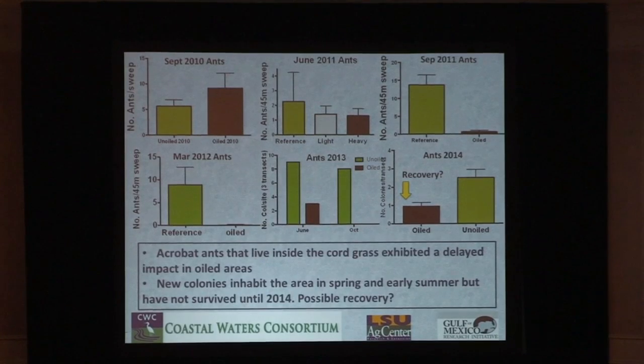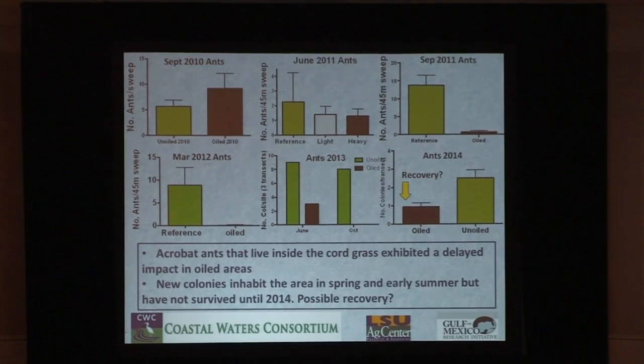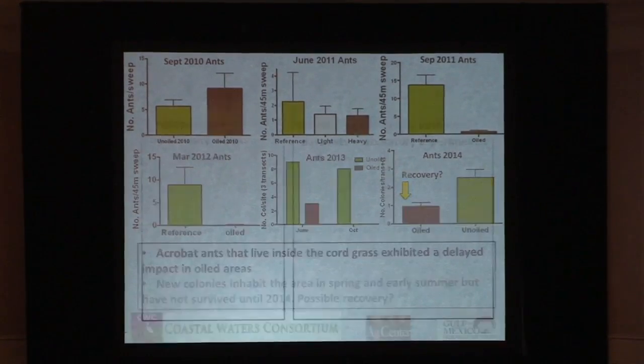These are the insects in the marsh that was studied by Hooper Bowie. And after the initial oiling, it looked like there were plenty of ants. But as you can see, as we went into 2011, into 2012, and 2013, we still had places that did not have certain sorts of insects in the marsh, and these insects support other aspects of the food web. And potentially, are we seeing some recovery in April 2014? Well, we'll know better when we get out there in the spring of 2015.